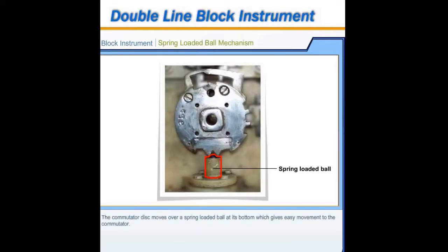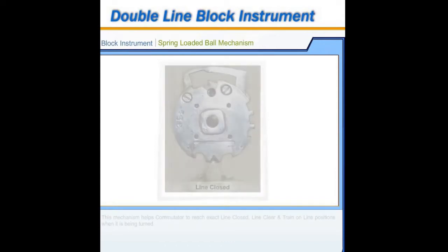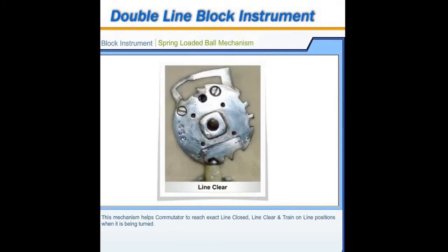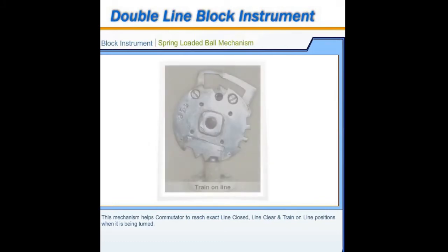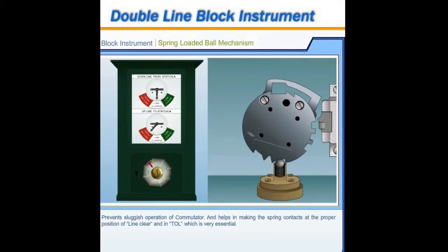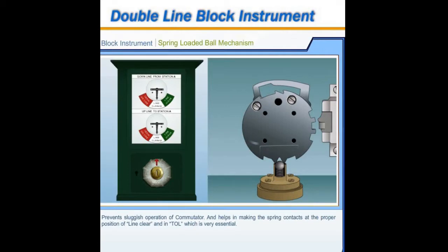Spring-loaded ball mechanism. The commutator disc moves over a spring-loaded ball at its bottom, which gives easy movement to the commutator. This mechanism helps the commutator to reach exact line closed, line clear, and train on-line positions when it is being turned, prevents sluggish operation of the commutator, and helps in making the spring contacts at the proper position of line clear and in TOL, which is very essential.